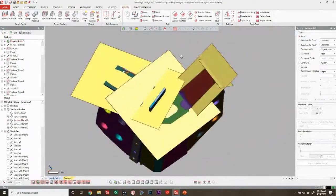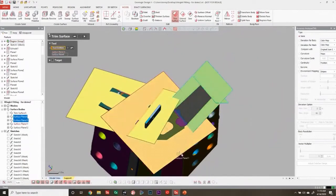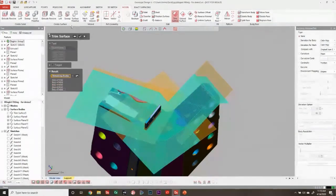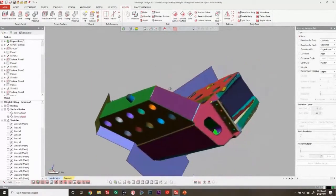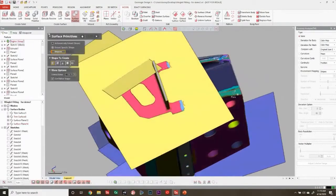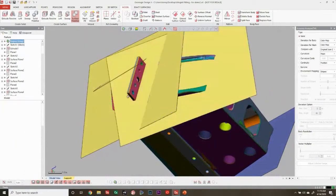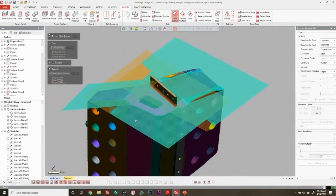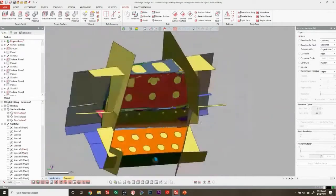All right, so there's the first set there. So let's trim those up. 1, 2, 3, 4. And once we get done with this, we got some solid model extraction features, which are really cool. There's one side. Now we're going to do the other. 1, 2. And this plane right here. There we go. All right. So last side, and now we have everything we need to make this a solid body.